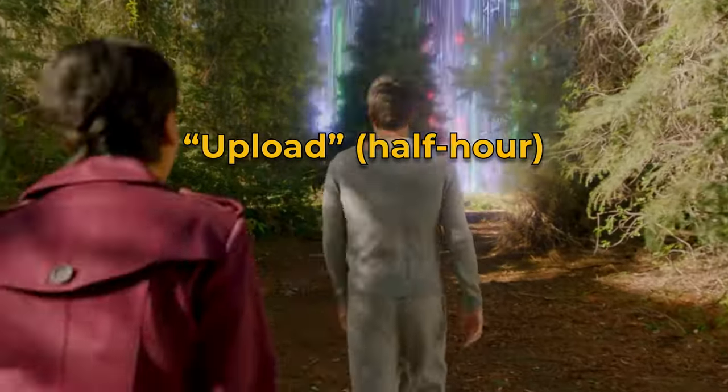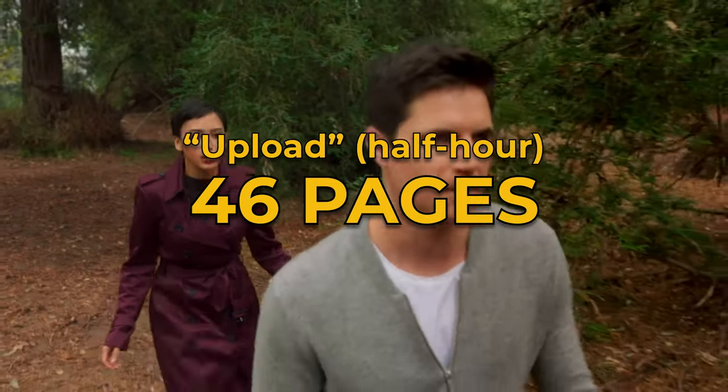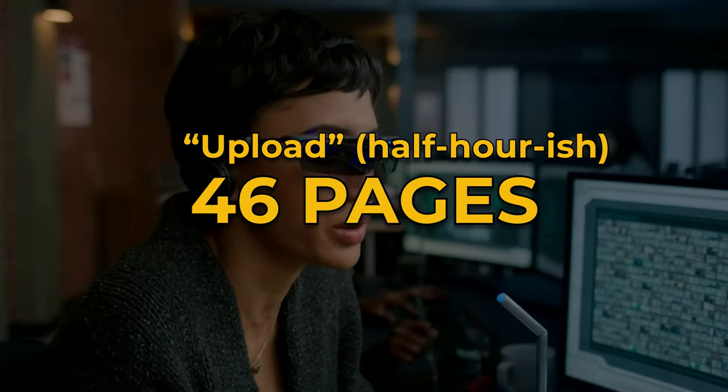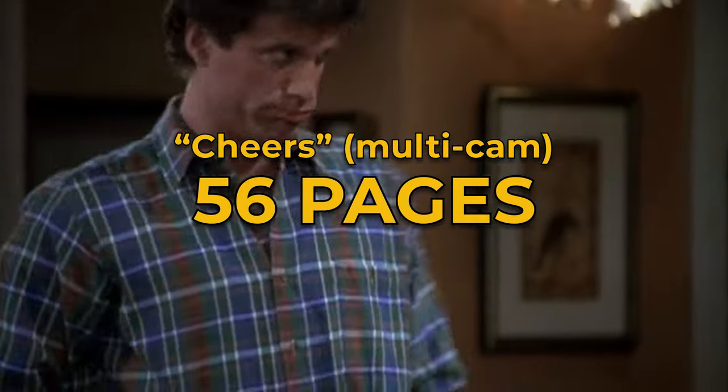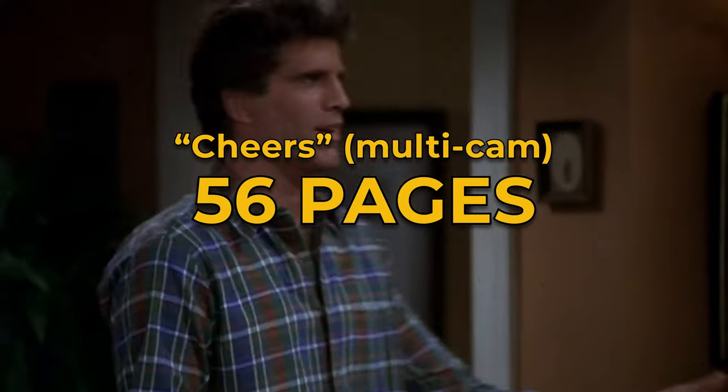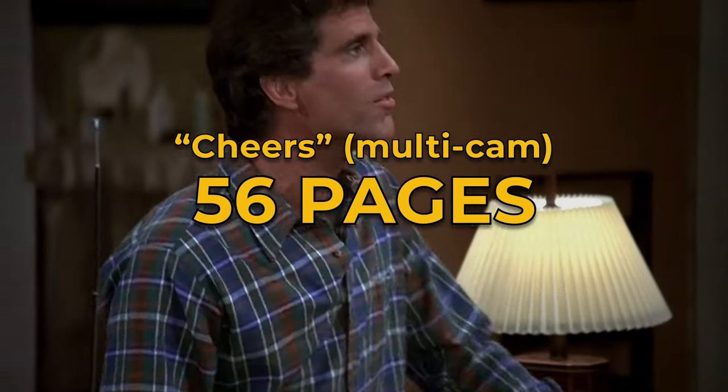Streaming and premium cable shows tend to have more variance in either direction, since they don't have to stick to strict time slots. But it's still rare to see extreme changes to runtime, since current audiences are so used to one-hour and half-hour structures. Multicam sitcoms, on the other hand, break hard from the one-page, one-minute rule, usually running about 50 to 60 pages for their half-hour runtimes, thanks to a very unique format.